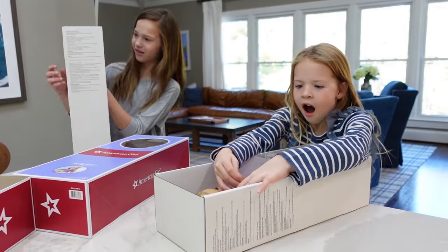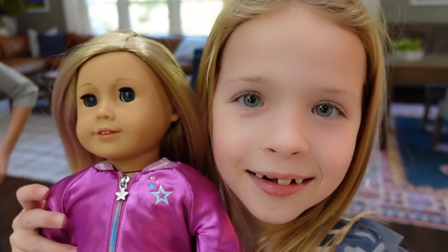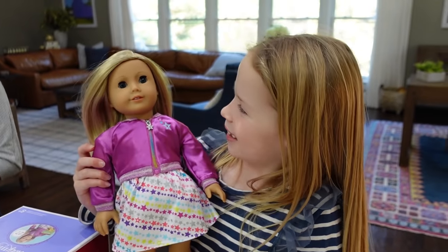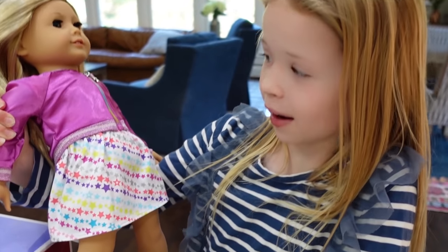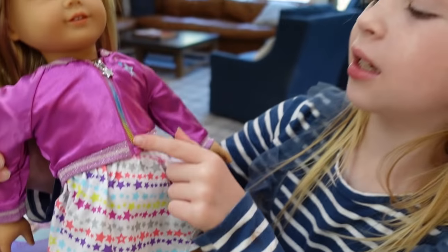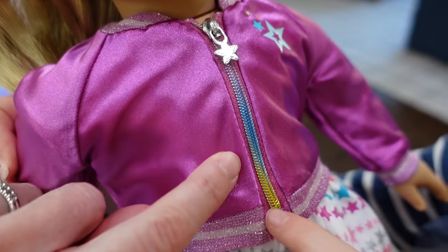For Maya, I got doll number 27, which has blonde hair and blue eyes. And for Addie, I picked out doll number 39, which has kind of a caramel color of hair and blue eyes. Oh, how cool. You guys look so similar. And I love her outfit. Do you love her outfit? Yeah. I like her sparkly shoes. She does have sparkly shoes. Those are so pretty. Oh, and the zipper's rainbow. Oh, it is. What a cool detail, a rainbow zipper.